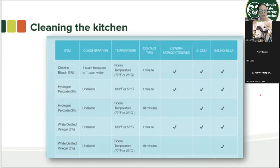Now, chlorine, as was mentioned in the video as well, is the easiest and least expensive option of all common household sanitizing agents. Vinegar is also effective, but you have to heat it up to 130 degrees Fahrenheit, because at room temperature, vinegar and also hydrogen peroxide don't kill Listeria monocytogenes. And that is the bacteria that just got the outbreak in the news.